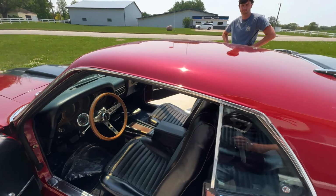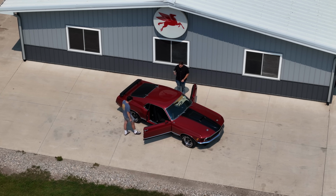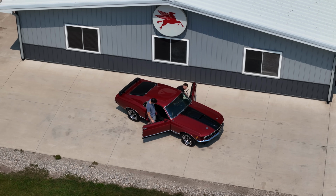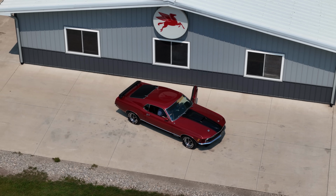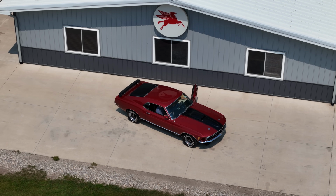Just a quality car, ain't it, Braids? Real nice car. This one should not be around long. And it cleaned up really nice too. Yeah, it did.